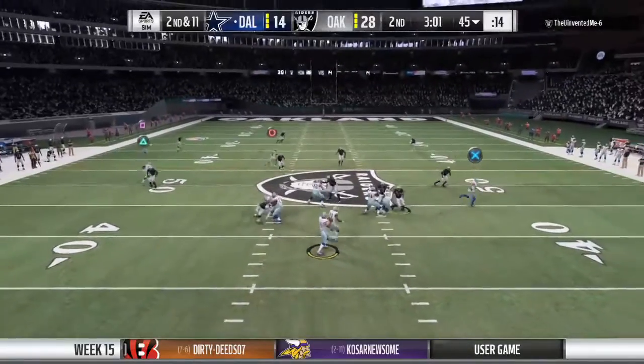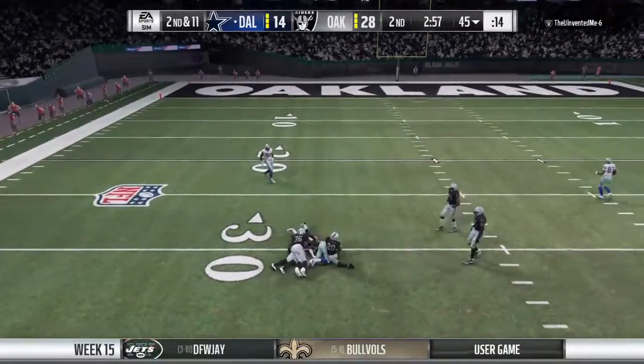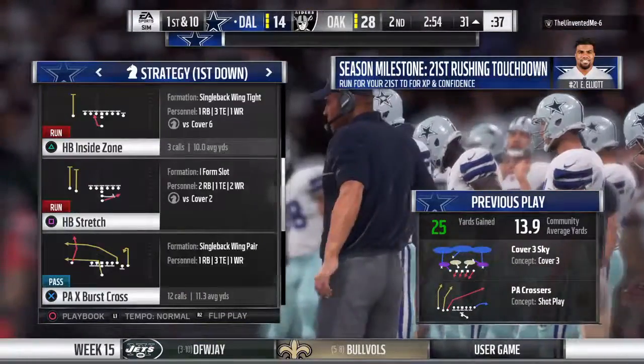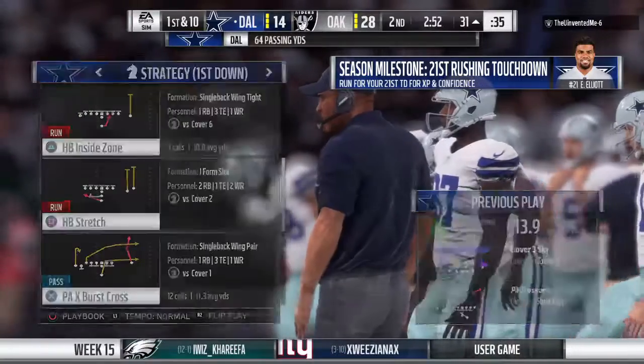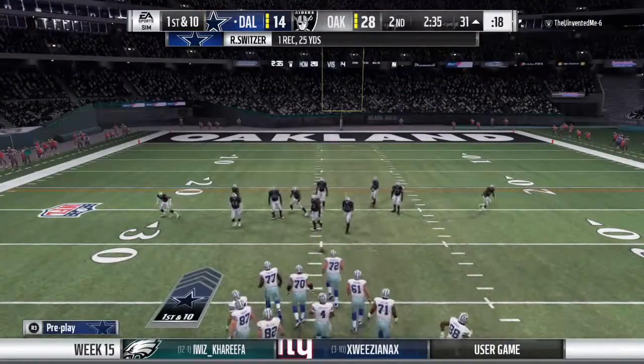Play action now. Prescott completes it to the rookie from North Carolina, Ryan Switzer. And he takes this one down all the way near the 30. A really nice gain of 25 yards.